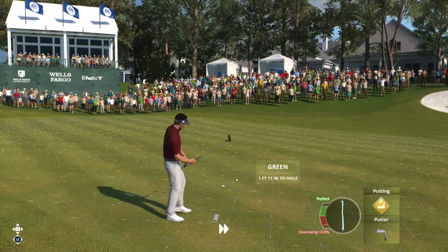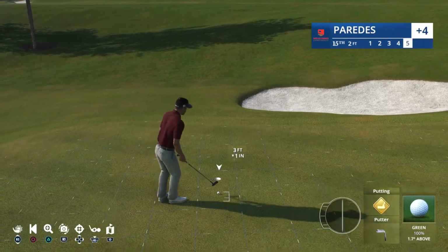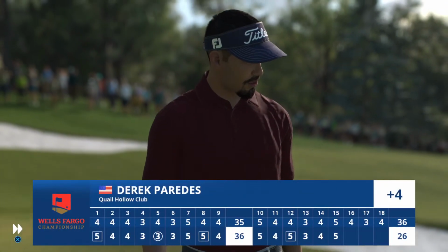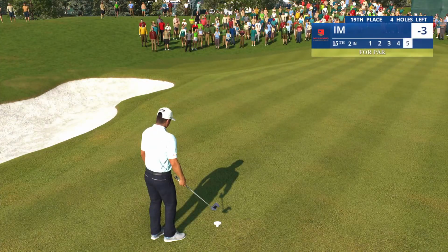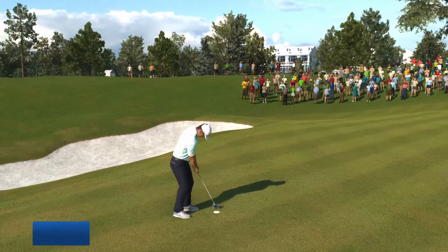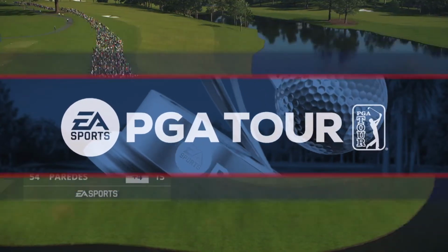Oh, missed it right. Just didn't have the right line. Okay, a solid par here at the 15th. And he'll stay right where he is. Okay, that one finished off for a par. And he'll remain right where he is.